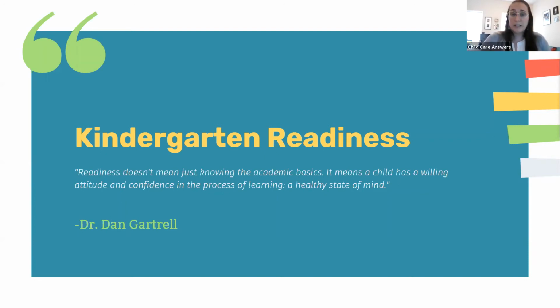And I really appreciated this quote on the screen here. Readiness doesn't mean just knowing the academic basics. It means the child has a willingness and confidence in the process of learning, in a healthy state of mind. They're willing to learn and they're ready to learn.